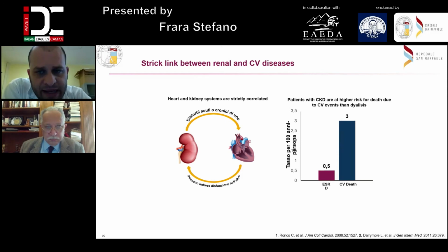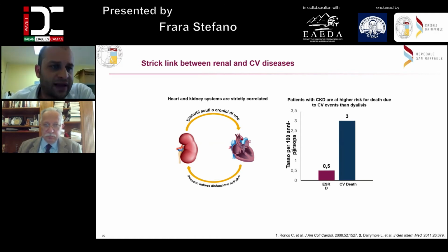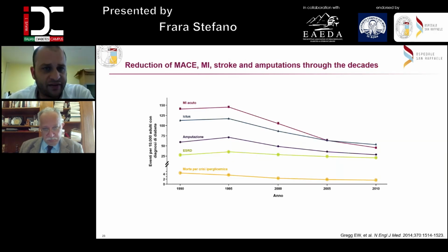And we need to remember that patients with chronic kidney disorders and diabetes are at higher risk for death due to cardiovascular events than dialysis, and so end-stage renal disorder. And this is particularly interesting because when we are thinking about diabetic microvascular complications, we know that one of the most common is the end-stage renal disorder. But at the same time, we need to prevent this final condition, and at the same time keep in mind that the risk of death for cardiovascular events is still higher than the risk of dialysis.